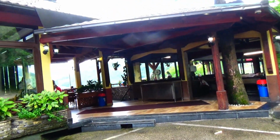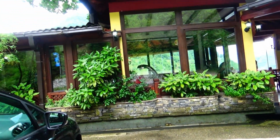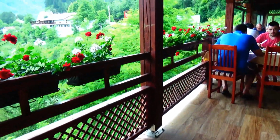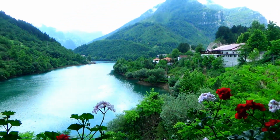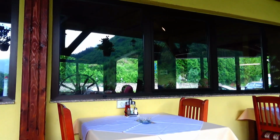Cevic R. It's basically a fancy restaurant where we're going to be eating brunch. Yeah, we came out of the hotel too early, so this counts as brunch. So this is the inside, as you can see. There's a very nice view of the mountains and the river. And this is where we shall be sitting.